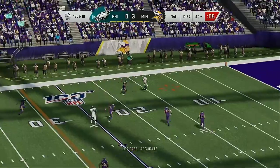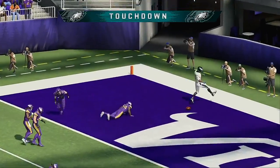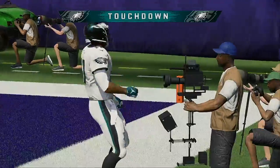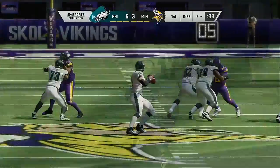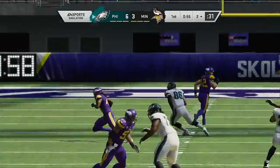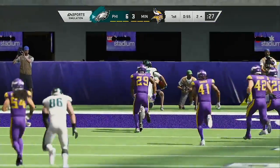Throwing is Wentz. And that's complete to Jeffrey. And he is into the end zone. Touchdown, Philadelphia. Alshon Jeffrey, 40 yards. And the Eagles have taken the lead.